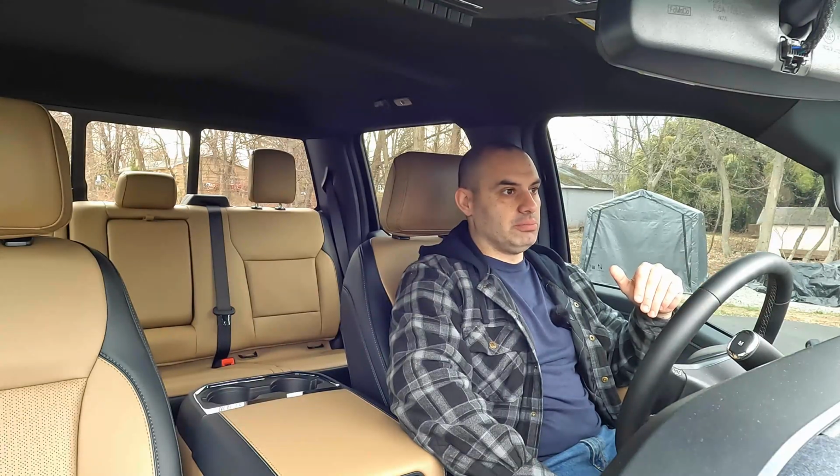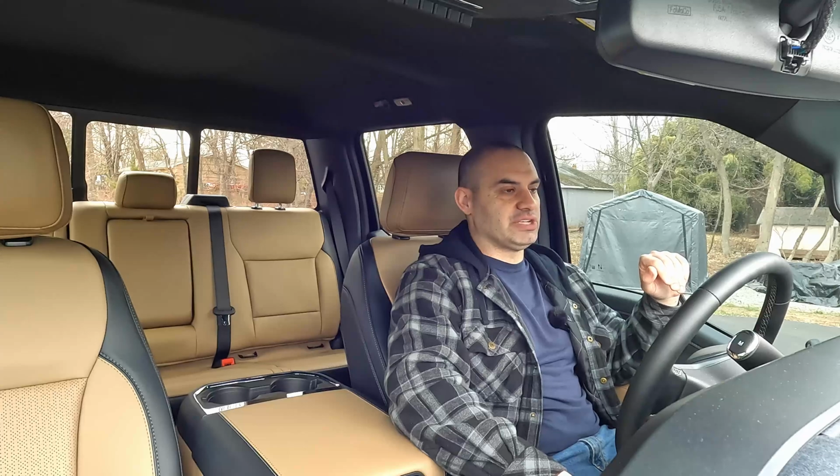Like I said, accelerates really good. Brakes, they're fine. They work perfectly fine. I think they're perfectly acceptable for a truck like this.